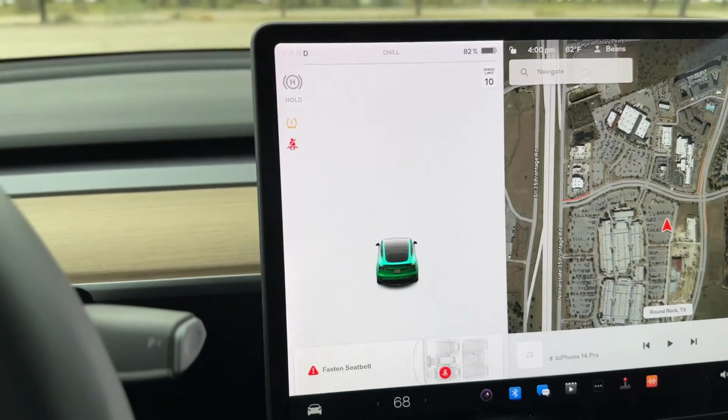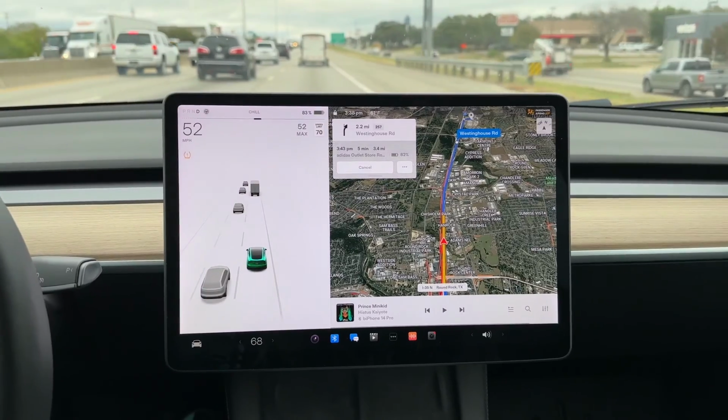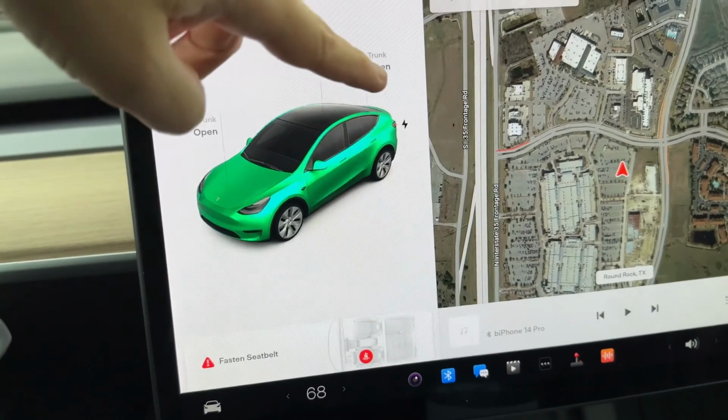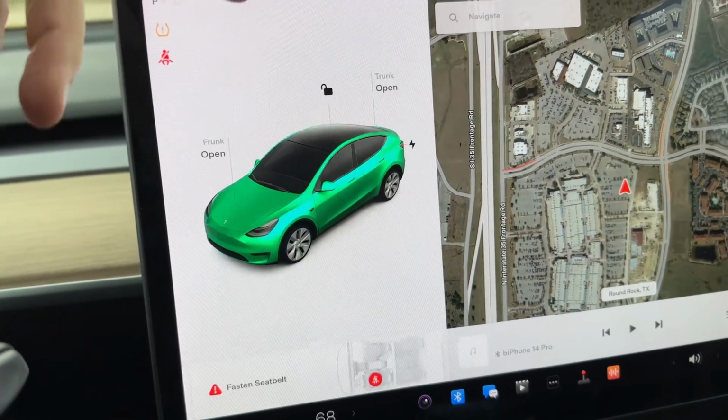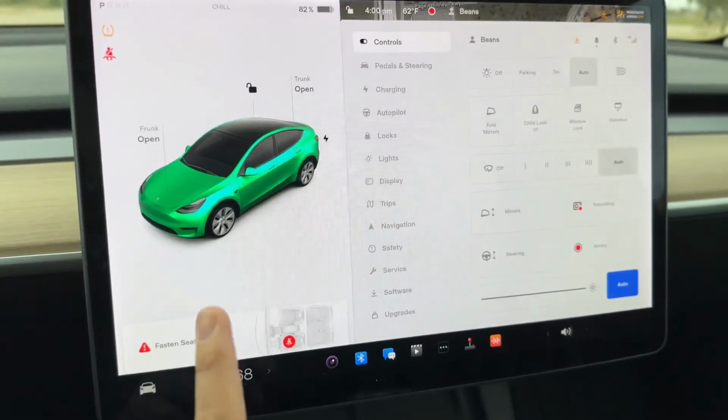When you're driving, you can easily see how fast you're going in this readout right there. And you can see your car here. You can see if you're near any other cars. And then when you put it into park, you can open the trunk here. You can open the front. All the controls, even opening the glove box, are right here.